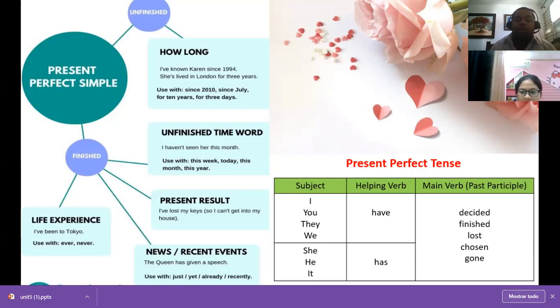Example number four. Let's talk about news or recent events. Especially if you're talking about something that recently happened, you can also use the present perfect simple. Look at this. Here are some examples. The Queen, can you read it? The Queen has given a speech. What has happened here in the context of this example?